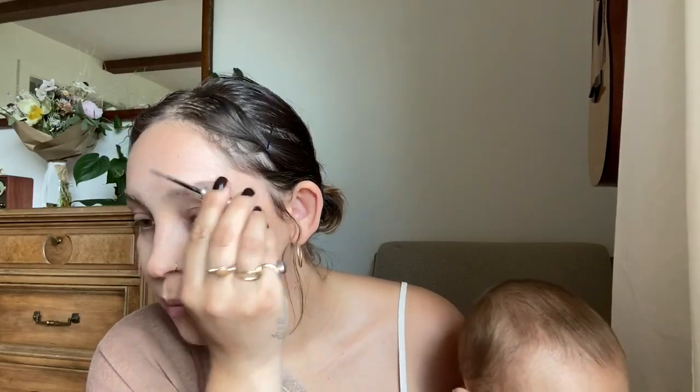This product is also super buildable, so you can go as lightly as you want or as heavy-handed as you want. I've been growing out my brows too, so they're a little bit bushy, but I'm kind of into that look these days. I mainly need help with just defining my tail and then adding color towards the center.